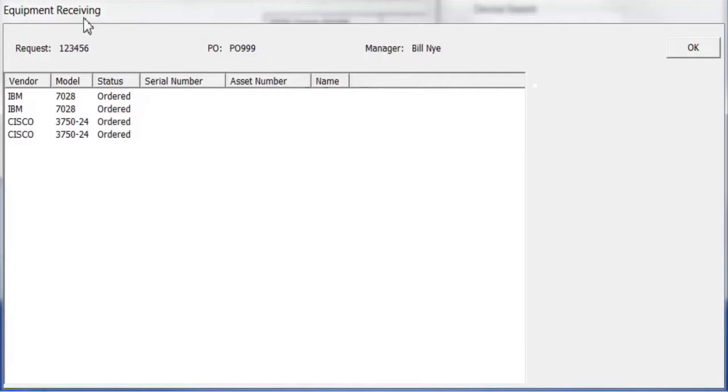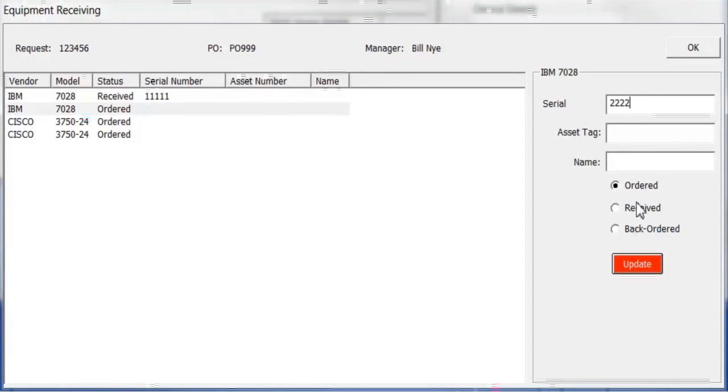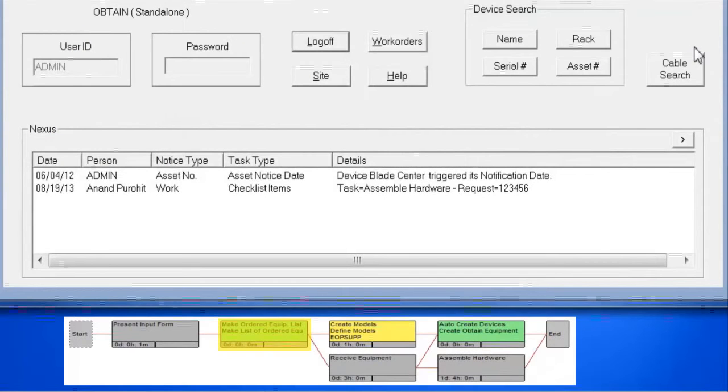When I click Receive Equipment, a Nexus dialog presents a list of equipment which was ordered. I can check each item against the actual equipment received, enter new information such as serial numbers, and change the item status to Received. When all of the equipment has been received, the notification in my work queue and the work queue of the other 2 members in my work group is deleted. The equipment task is now finished, so Nexus initiates a dependent task with some checklist items.